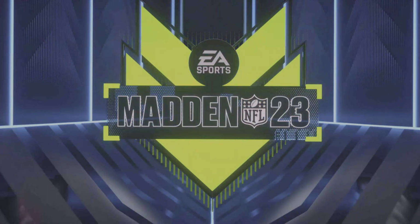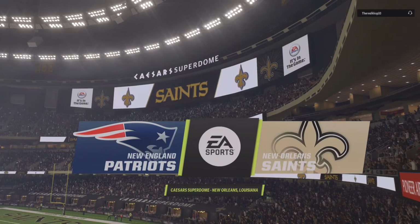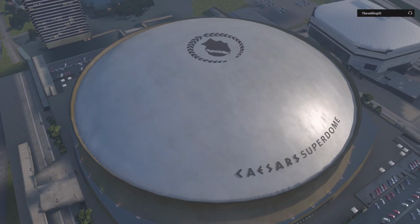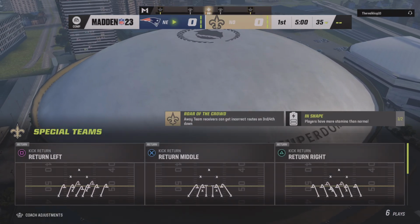EA Sports coverage of the NFL brings us to the Superdome in downtown New Orleans. Coming up, we've got a good matchup on tap between the New England Patriots and the New Orleans Saints.